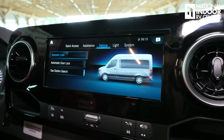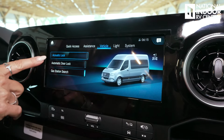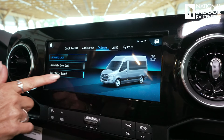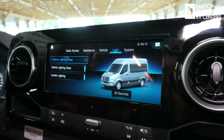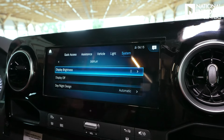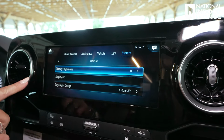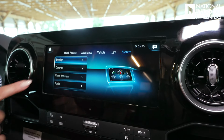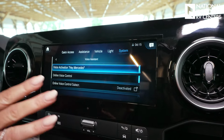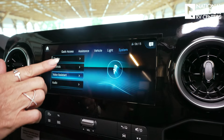And then you can go to vehicle. This is where you can adjust, like, do you want the acoustic lock for your door, automatic door lock, gas station search, lights, systems. So you can customize your display panels, your controls. So lots of things that you can totally customize just for your coach.